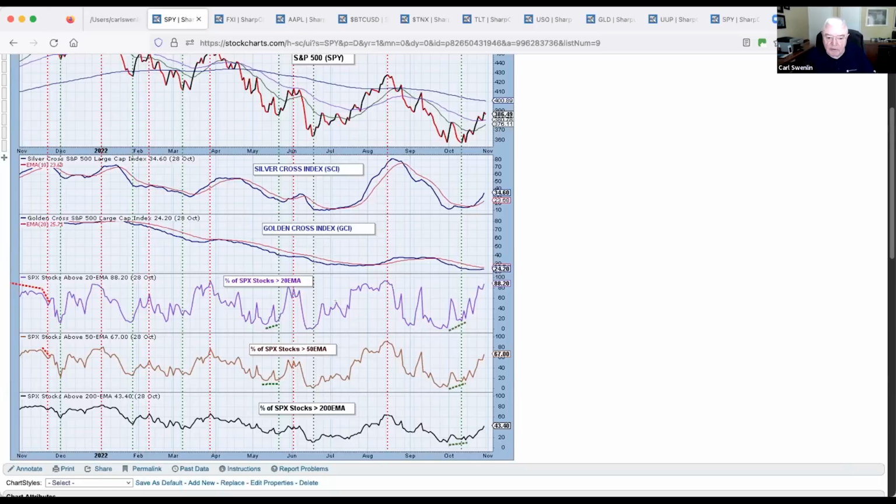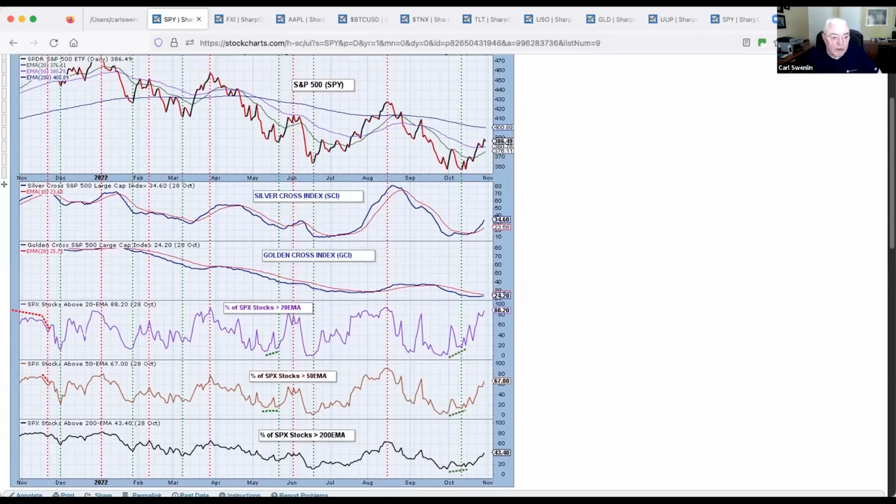I was noticing that 20 stocks above their 20 EMA is overbought now. That can be dangerous, as you see here and here, but it can also take some time. Like here it got overbought, and it took a while before the price actually topped out.